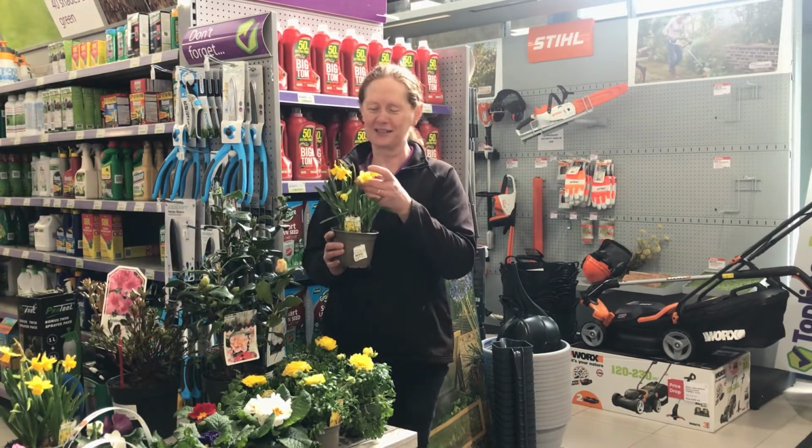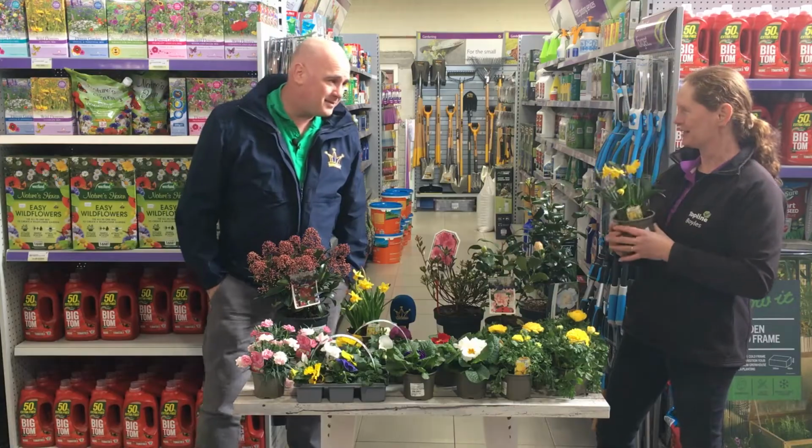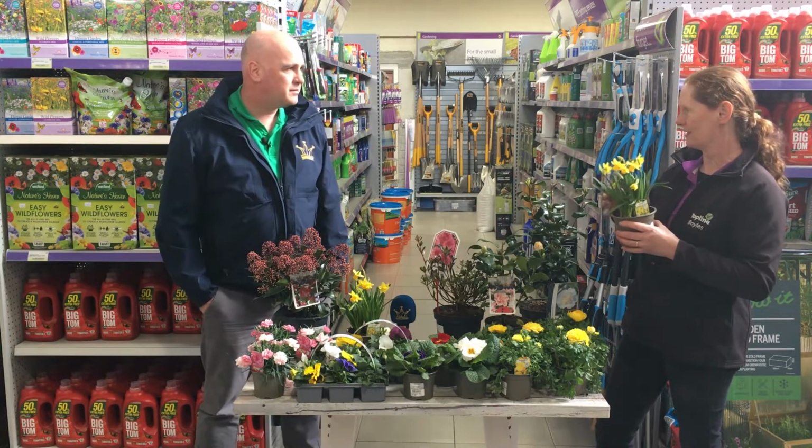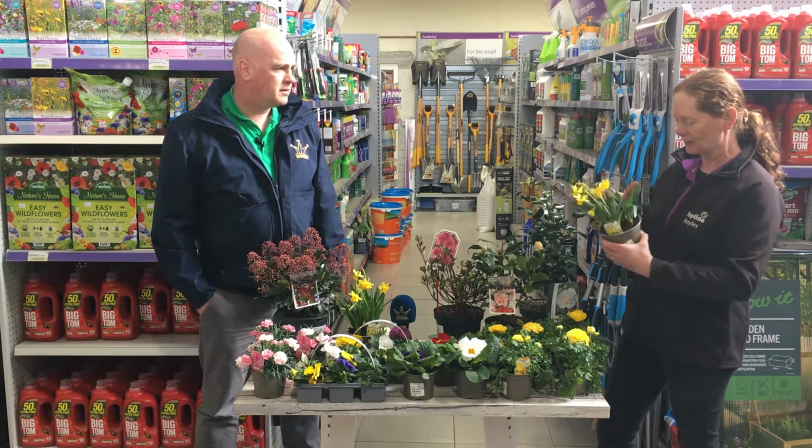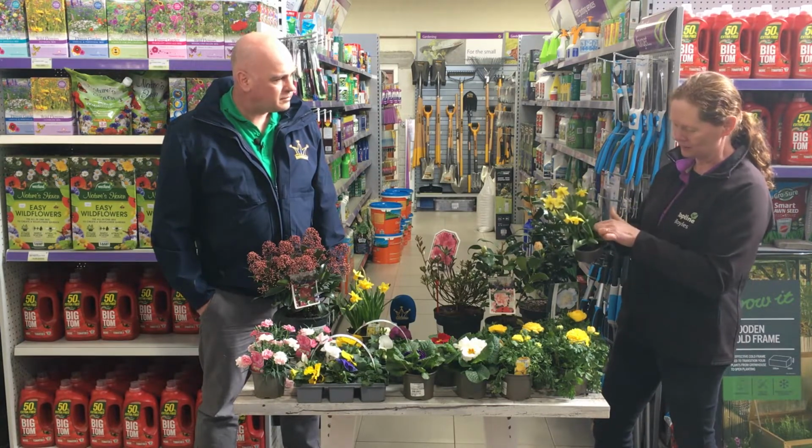Now, I suppose another thing as well, a lot of people will have forgotten to plant bulbs of daffodils, and you see them everywhere at the moment. We sell pots of bulbs, and they're actually in flower at the moment. So again, there's 3 little plants in that. You might be able to see it.